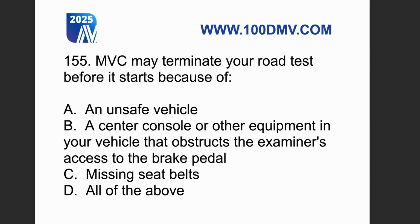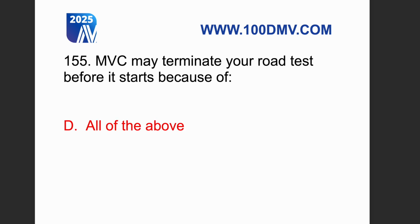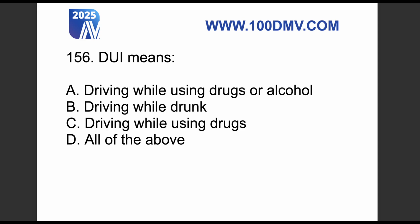155. MVC may terminate your road test before it starts because of A. An unsafe vehicle. B. A center console or other equipment in your vehicle that obstructs the examiner's access to the brake pedal. C. Missing seat belts. D. All of the above. Correct answer: D. All of the above.